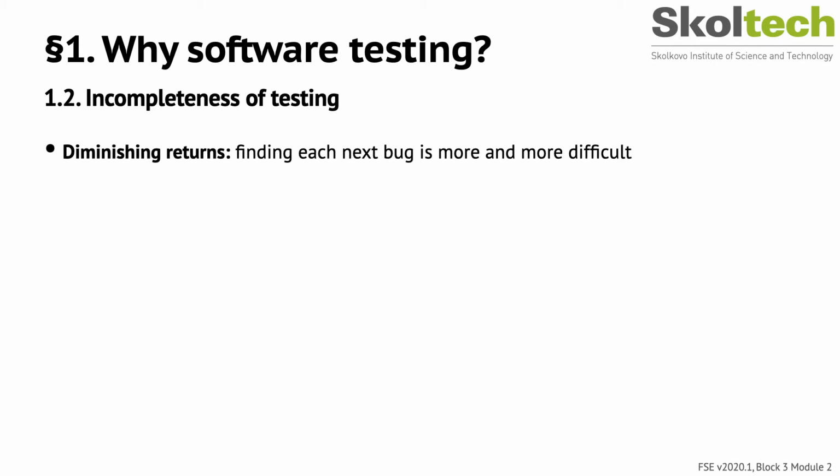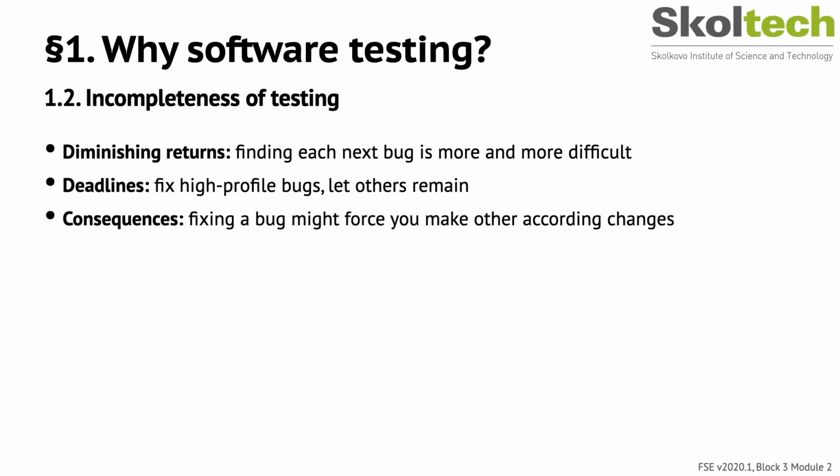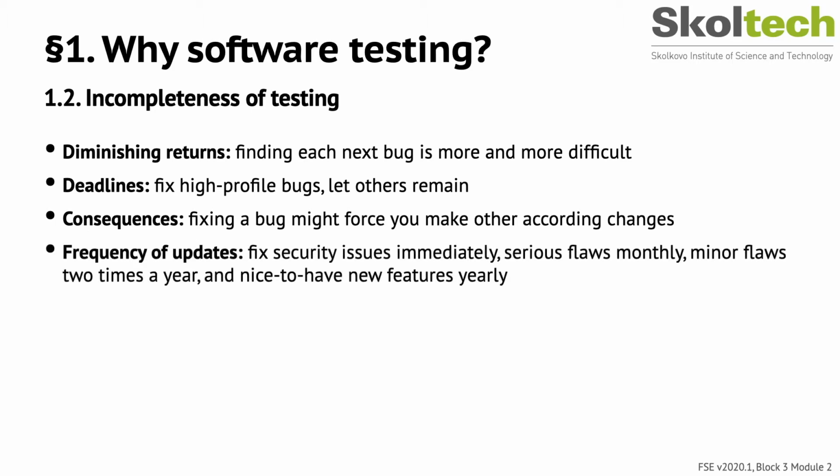In a fair world, software is released when it's ready. However, in the real world, we have deadlines, so you might be forced to release your software if most high-profile bugs have been squashed and the remaining bugs are not too bad. Sometimes fixing a bug might force you into other changes in code. For instance, fixing a file format for your application may force users to convert all of their files. You also don't want to release patches too often. Users won't like you if you release new bug fixes every 3 days.